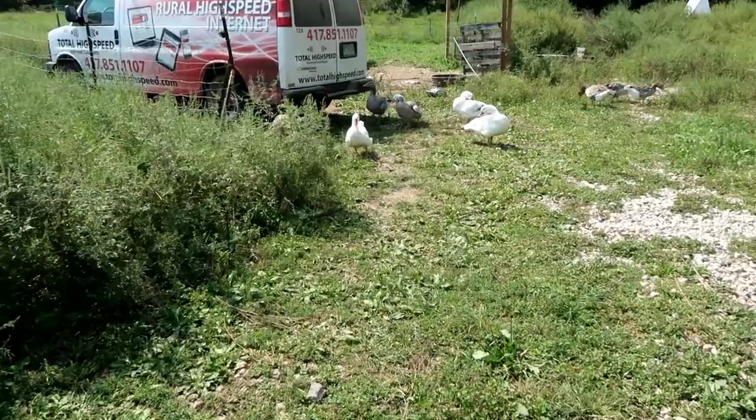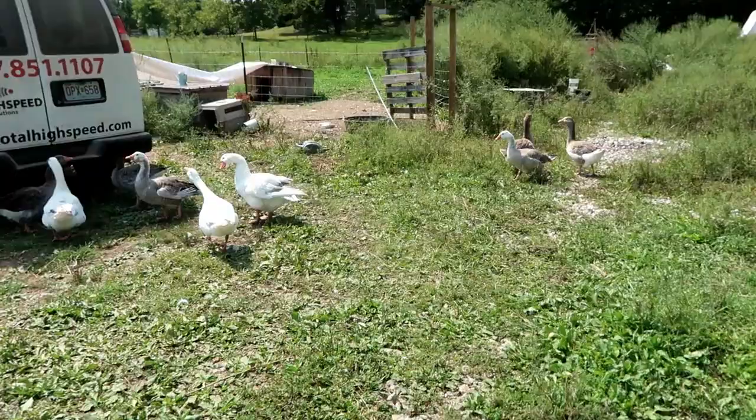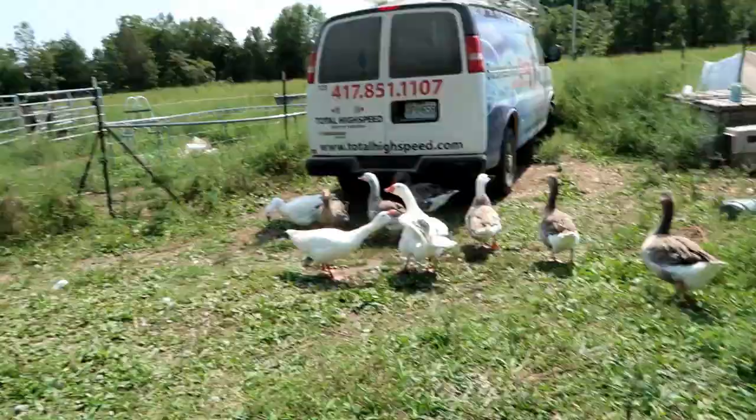So this is after we let the geese out. They came out, did a little bit of cruising, went down to the creek, took a little bath, and they came right back up on their own. They are not anxious to get away from us. They know this is their home. They obviously like it here.